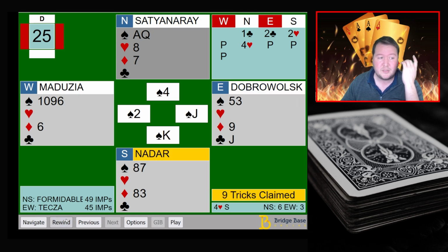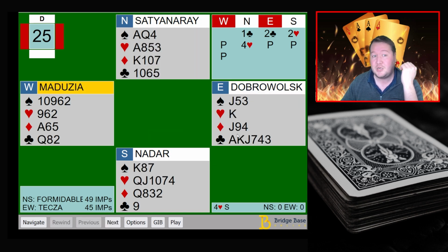So to make 4 hearts, you have to guess the singleton king on this one, which I don't think is particularly reasonable. You might find it if you see that West has the Queen of Clubs and the Ace of Diamonds. But my backup plan would have been to play West for the Jack of Diamonds.